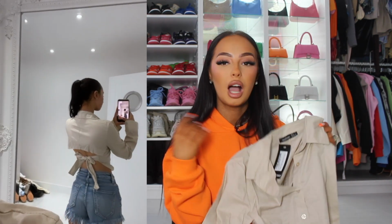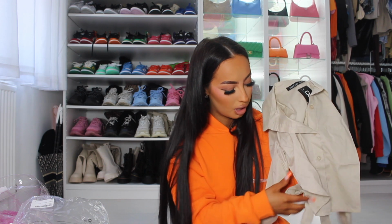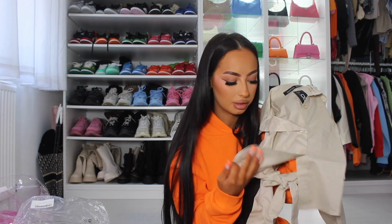I thought with my nude faux leather shorts it would look really nice because I have a white version of this from somewhere else. I wore it with my black faux leather shorts and it looked quite cute together. So I was thinking maybe I'll try it with the nude. Really nice quality and it's a really nice colour as well. Wish it was maybe a bit more cropped, so I'll see what I could do about that. Hopefully it looked as cute as I imagined.